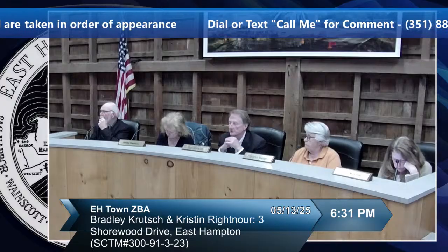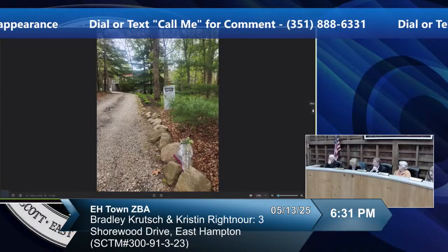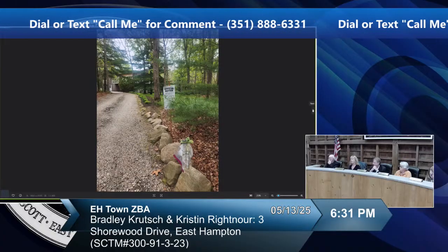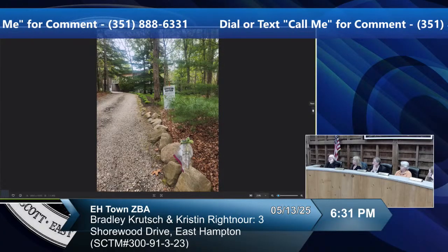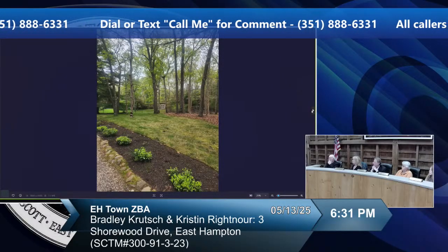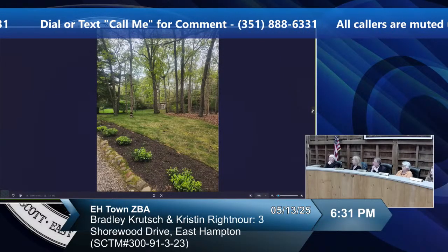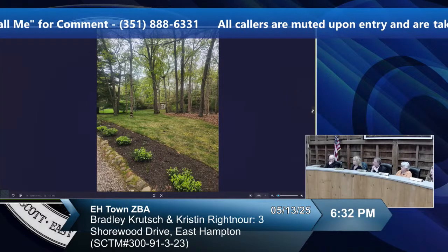This is in my area, so I did the report. The first photo is a photo of the posting, so it was properly posted. This is the driveway looking into the residence. Next. This is looking into the backyard. You can see the shed in question back there in the distance.